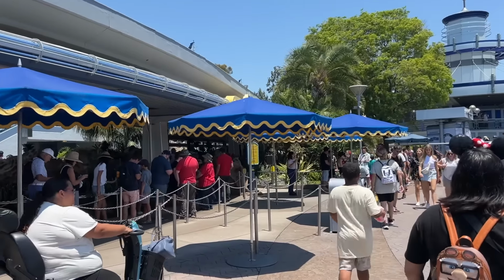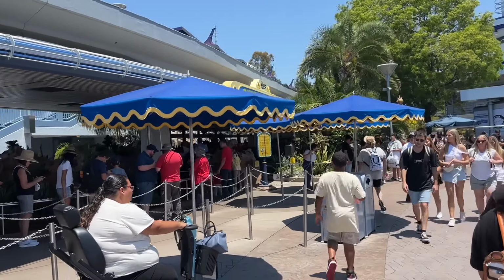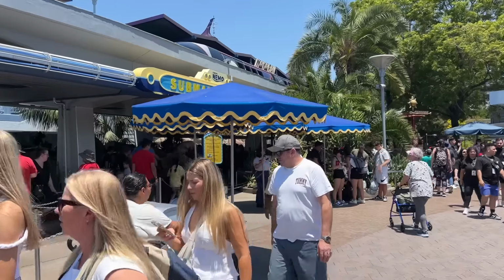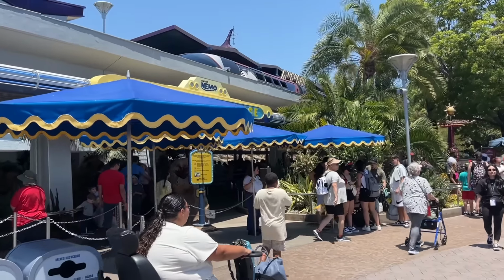Now that we're back in the park, we're going to take the ride right below the monorail, Finding Nemo Submarine Voyage. That is next on our alphabetical order list, F, Finding Nemo. All right, let's take guesses down in the comments. What letter do you think we're going to end on? How many rides do you think we're going to actually get through?